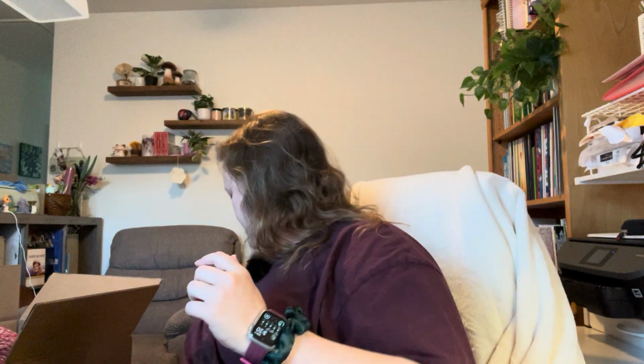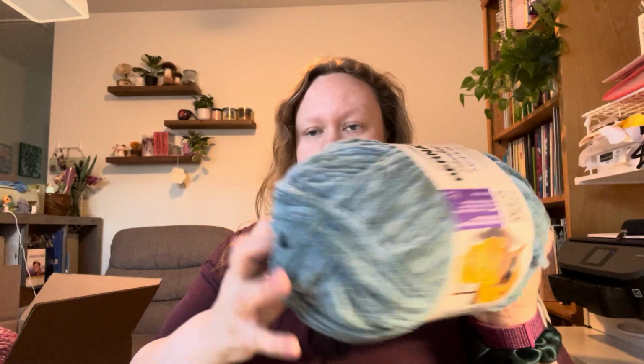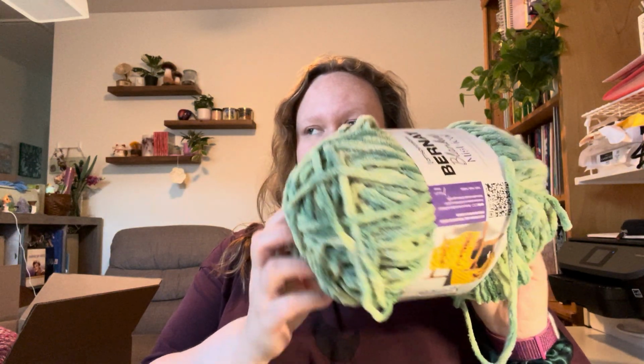I don't know where to put these. We'll just put them right there. This is berry. This is purple sky. So they're nicely variegated. They're really pretty. They're super soft. This is teal stream. And this is fresh green. I like this one. There were maybe 2 more that I didn't get. But I need to write down the colors that I have and maybe go back with a coupon or rewards or something and get the other ones.